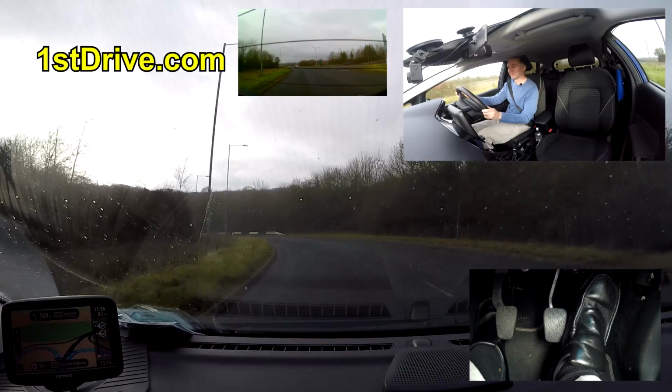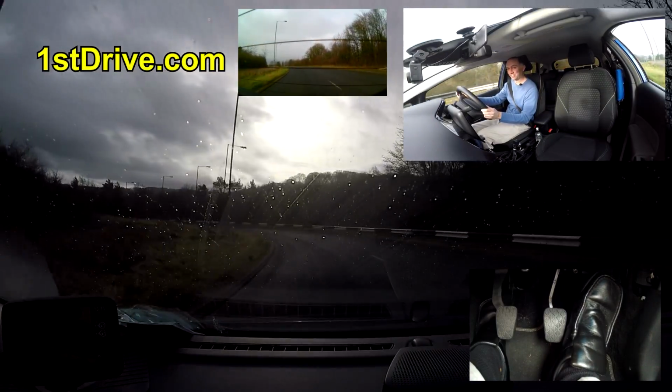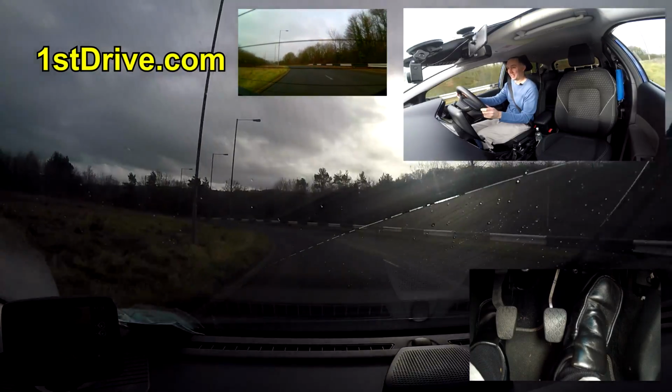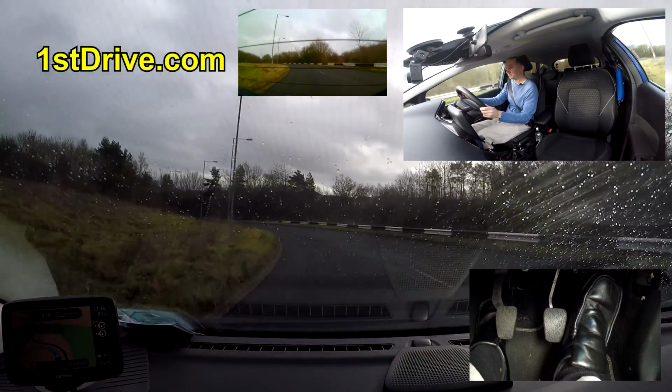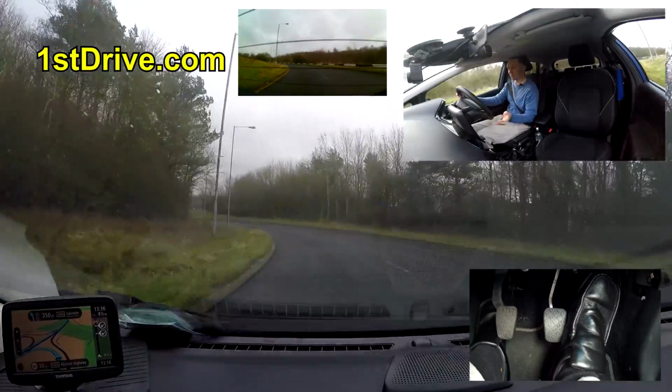After 500 yards, take the exit, then take the exit. Take the exit, then take the exit, okay? I'll take the exit twice. How can you do that? Now what it means is, take the exit, then take the exit. It means come off, then come off.